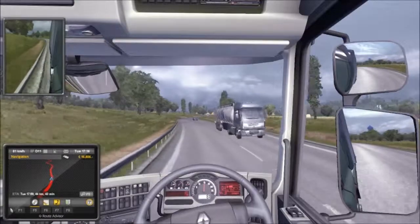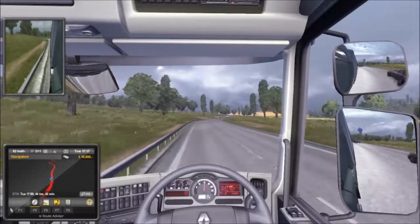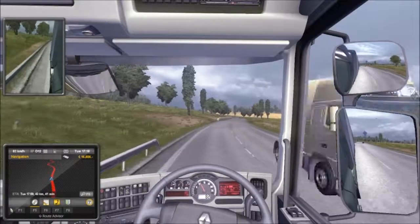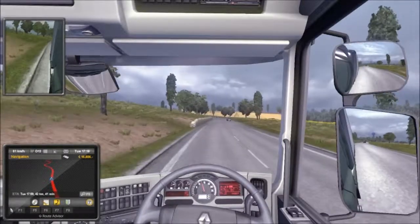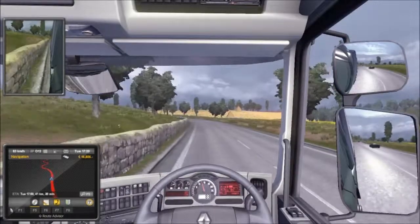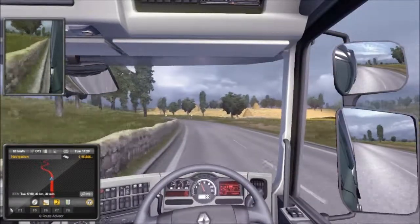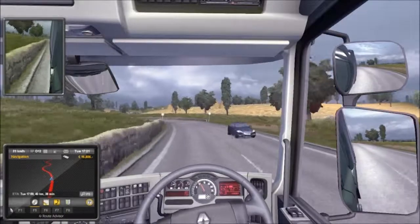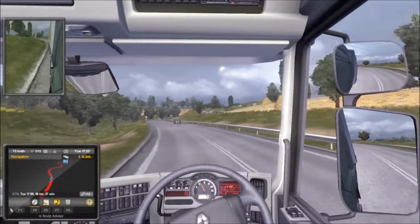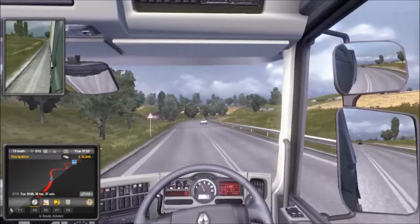Little country road. Country road, take me home. Strange hay balls they have here. Looks more like some kind of small houses.